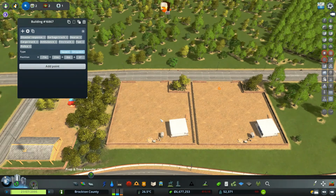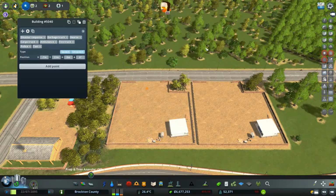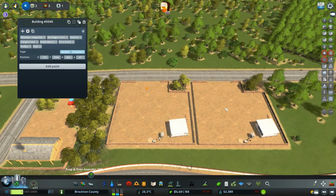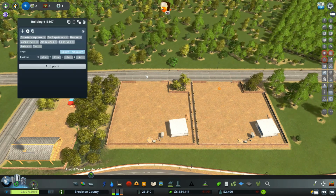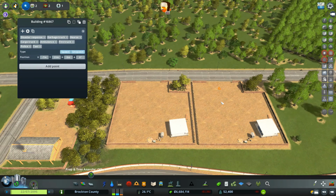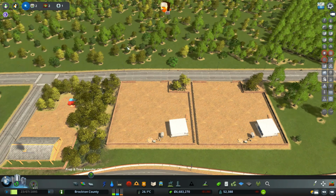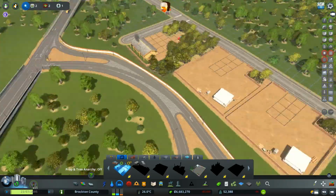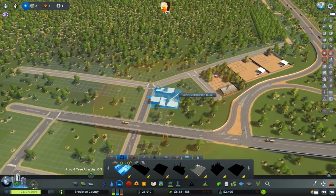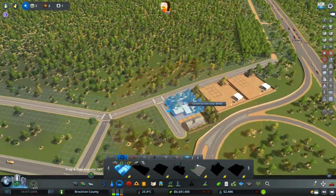And then if we go over here to this one, look where it is, same spot. So every time we place a new one, it's going to be inside of the log yard a bit better as well. Okay, so now we need to grab the sawmill, and I think we'll put the sawmills, I mean, an obvious spot is right here.